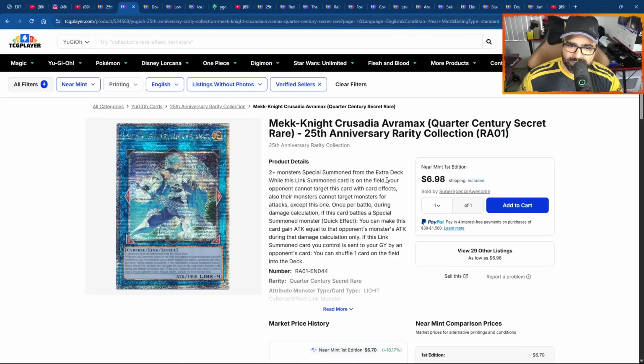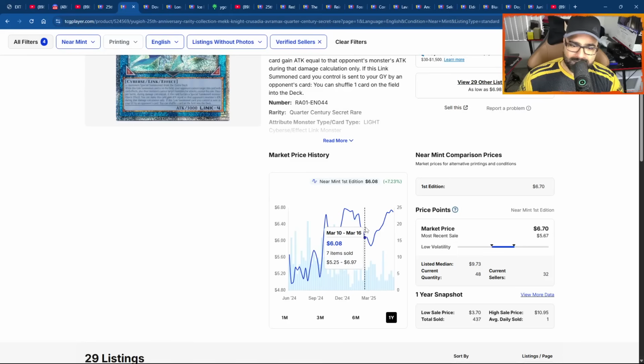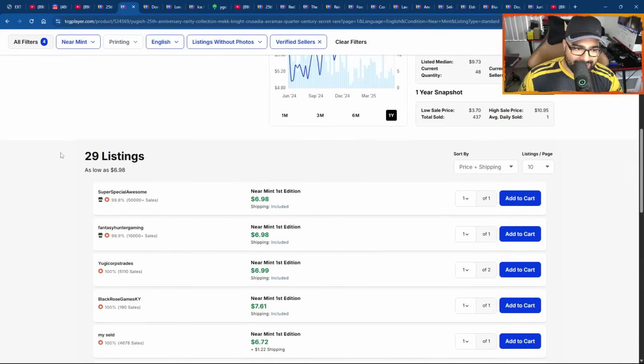We have Magnite Crusadia Avramax. This card is broken. Yes, it's not used in the meta mainly right now, but hey, man, that phrase is just getting to me today. Don't sleep on these cards, man. They're just so good. Look at that. $6. This card used to be in the 4s, sub $5, and now massive moves here. The card is 7s, and then at the bottom of the page, it quickly goes to $10.